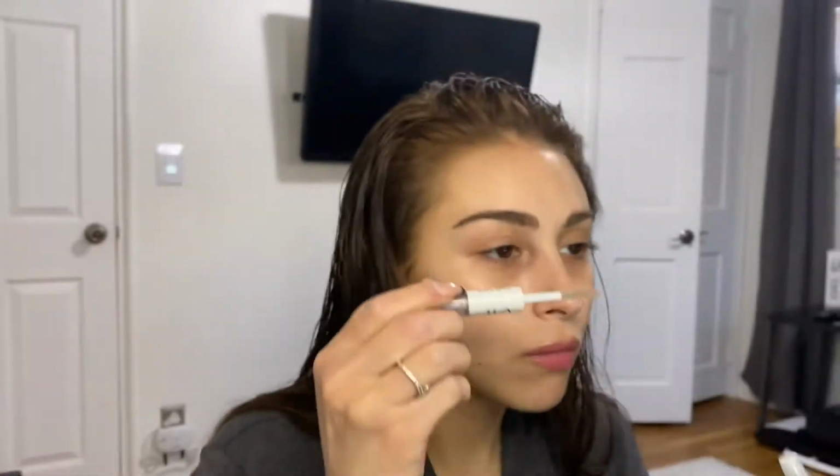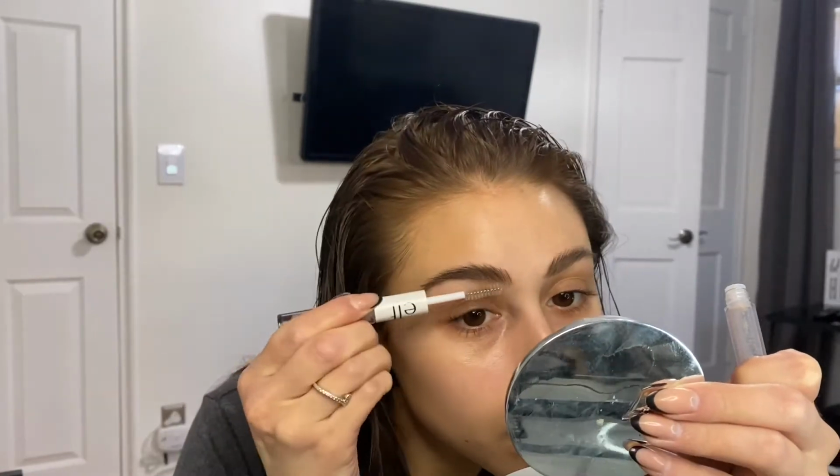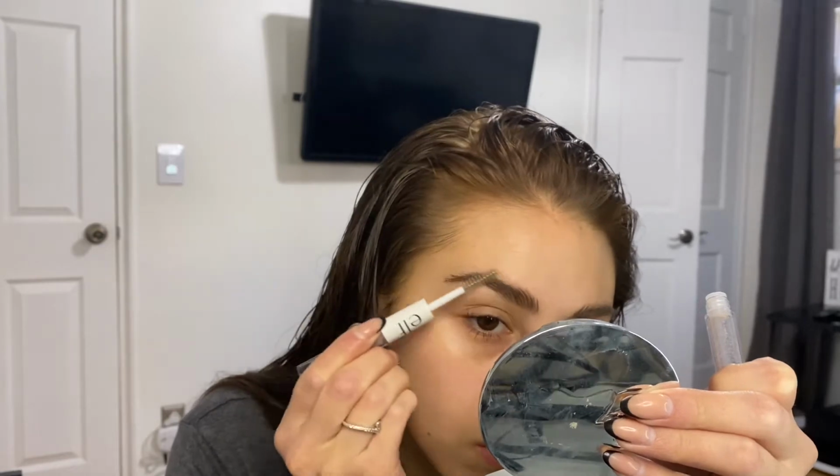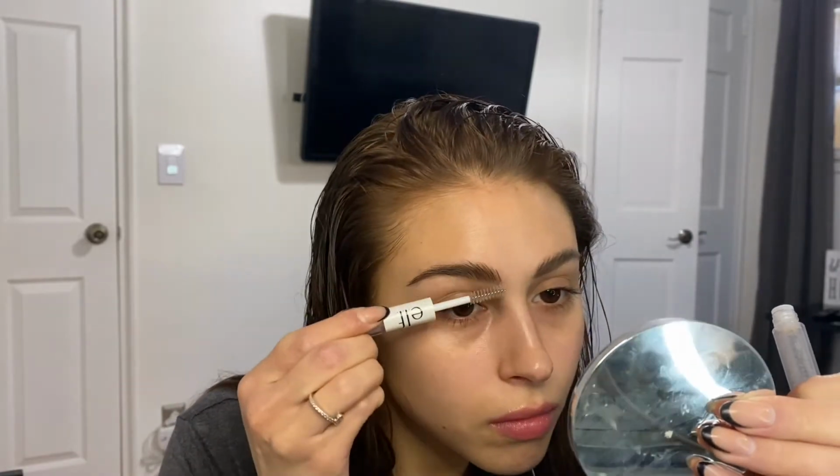Next for the brows, I'm taking this clear lash and brow gel, and this is from Cosmetics. I'm kind of just going over what I already did. This just helps set it in place. It's a little bit stiffer than the first product that I used.